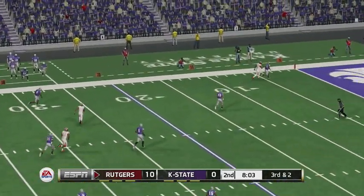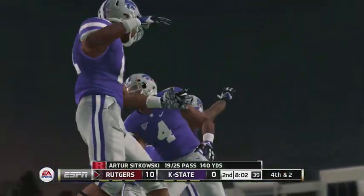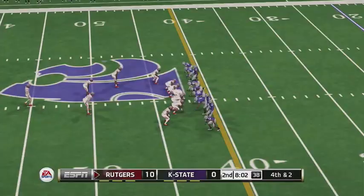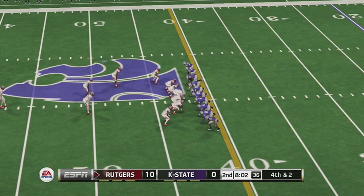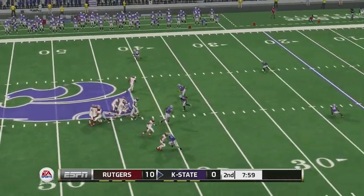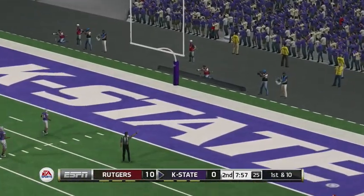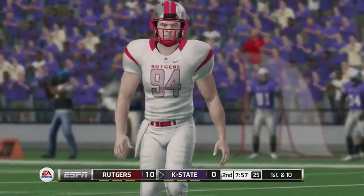He's going to air it long. Incomplete. Almost picked off. Jones was the intended receiver on the play. That'll make it fourth and two. Trying to change the field position with his kick. And it goes into the end zone, down for a touchback.